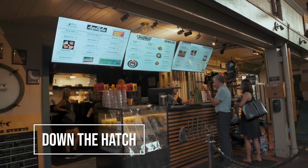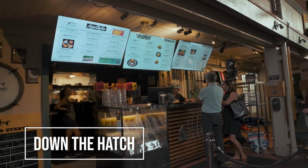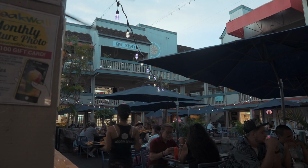Last on my list is Down the Hatch. Now, this one is my personal favorite here on Front Street. And you may have already seen it before on a popular Food Network iconic show called Diners, Drive-Ins, and Dives. This epic Lahaina food restaurant does see a line frequently, so on this one, I would plan to arrive before your appetite. And if you have a large party, try to divide and conquer here.